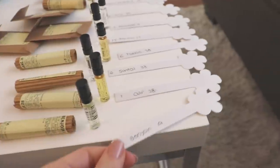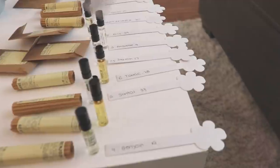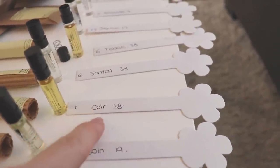So Benjoin 19. It's not bad. It's very woody, but I don't think I'd wear it myself. Ugh, this one I don't like at all. This one actually makes me a little bit nauseated. That is the Queer 28, which I think means leather.